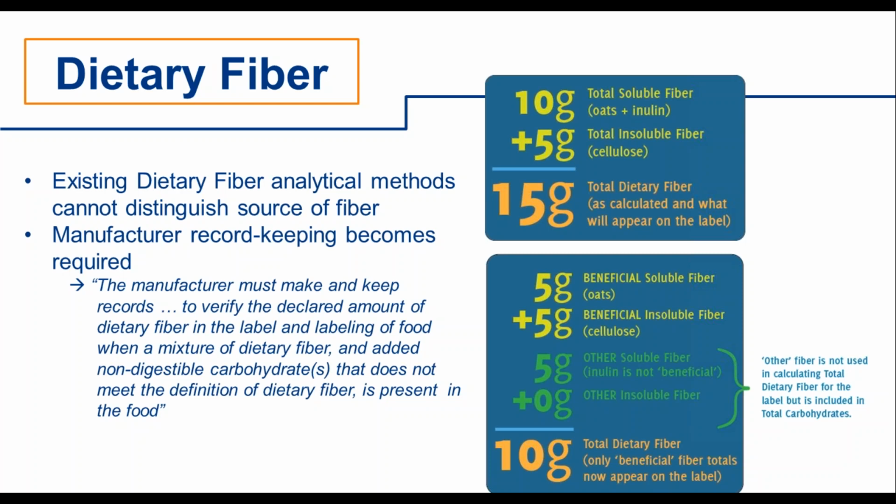With the updated regulations, the oats and the cellulose are currently approved, so those would be considered dietary fiber. However, inulin is still under review. At this time, it would not be considered a beneficial fiber and would not be part of your dietary fiber value. The inulin would still contribute to the total carbohydrates, as dietary fiber is a subgroup of carbohydrates, but could not at this time be considered a dietary fiber. So your product that had 15 grams of dietary fiber under the old regulations is now considered to contain only 10 grams of dietary fiber.